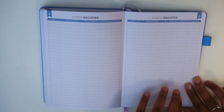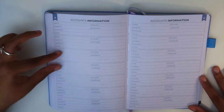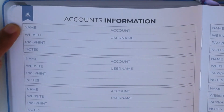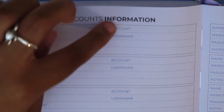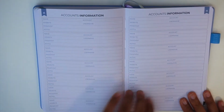So 2 pages. And then lastly, we have our accounts information, and there are 7 account spots for each page. So 14 in total. So each little section has name, website, password hint, notes, account, and username. So there are 14 of these, like I said earlier, and that is the end of the printed pages.